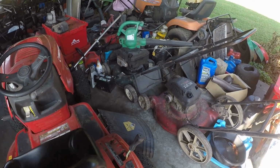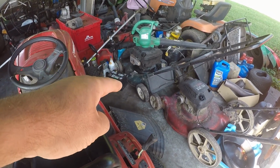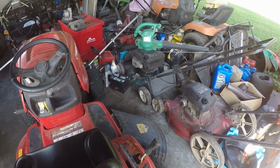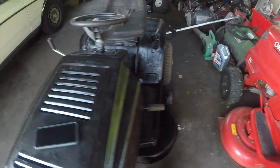I did a video on that one. That's got more leaks going on with it, and I think it's around the oil sump gasket itself on the engine, more less the oil seal. So I don't know on that one. This is another one she brought me.